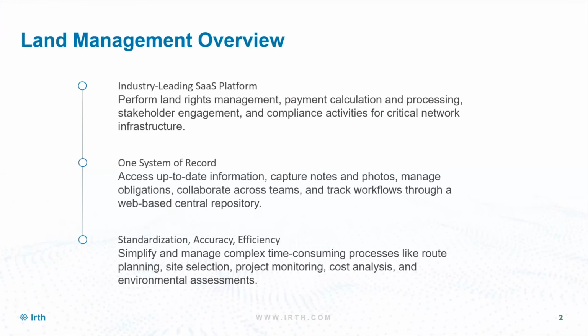Earth Solutions has an offering that we call EarthLand Management. EarthLand Management is the leading industry SaaS platform. When you think about what it does, there are multiple things it does, and you'll see the three on the screen that are our key focus areas. First, performing land rights payment calculations, the processing of stakeholder engagement, and compliance activities, right? That's one of the core things that our application does.